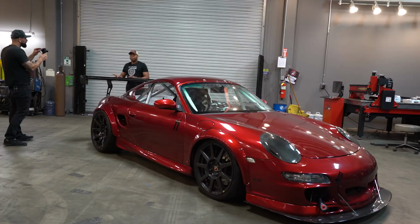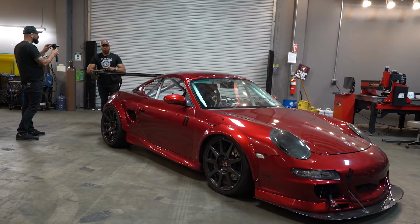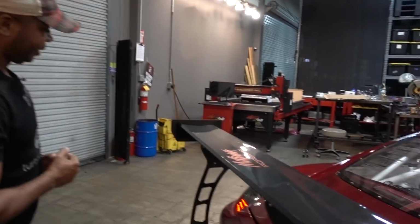What does this car weigh? Right now it's 2550. Yes, very lightweight. Filled up, completely wet without the driver, 2550. And it makes some good power too. Yeah, I bet.